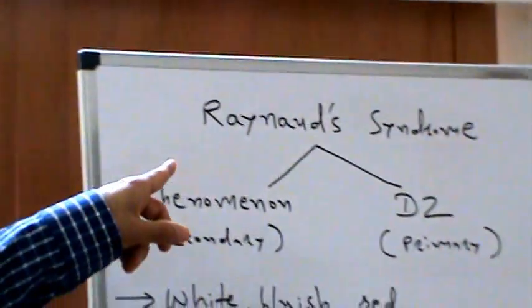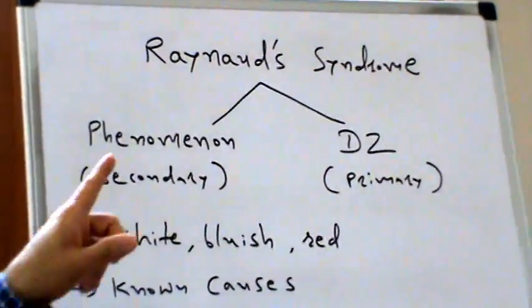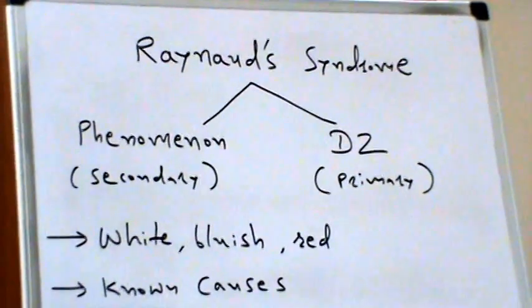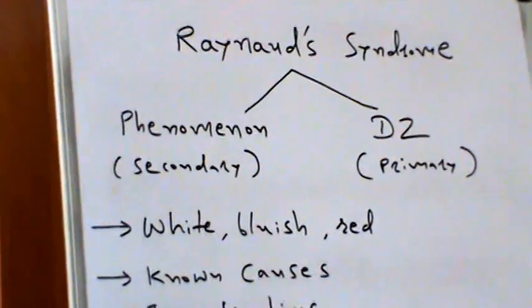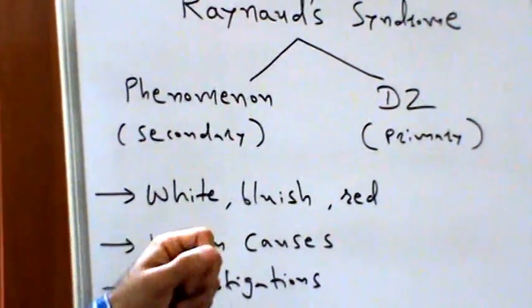Let's review Raynaud syndrome today. That's a syndrome of marked intermittent vasospasm of the digital vessels of the hands or feet or both, causing numbness and pallor of the digits.